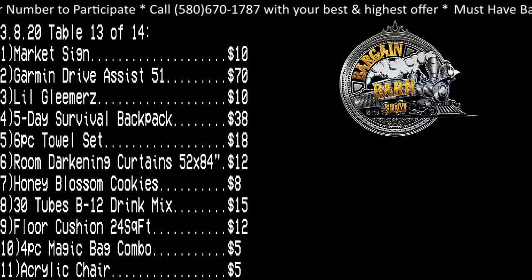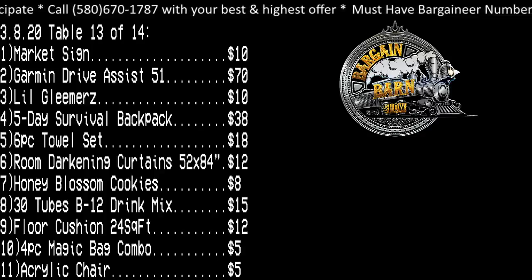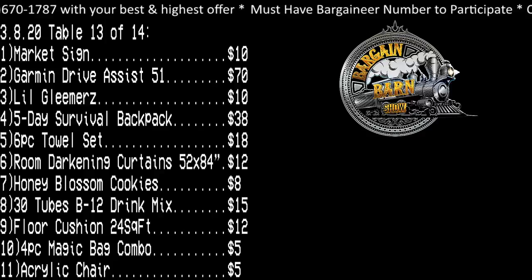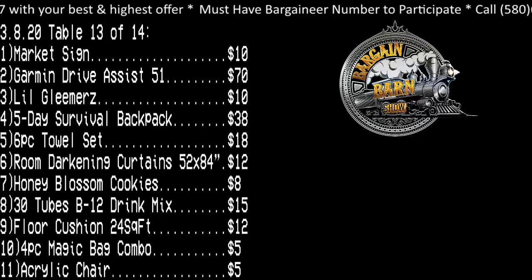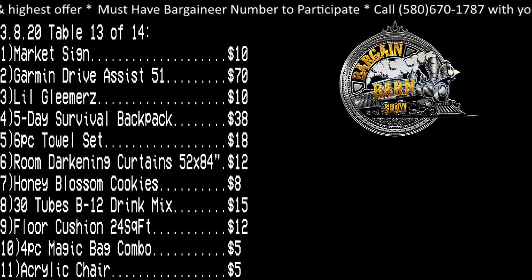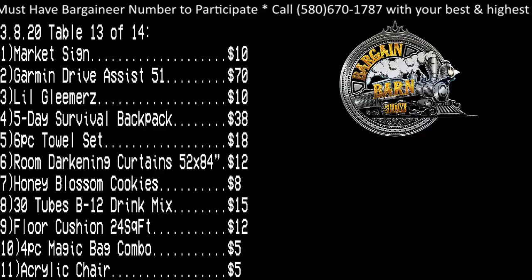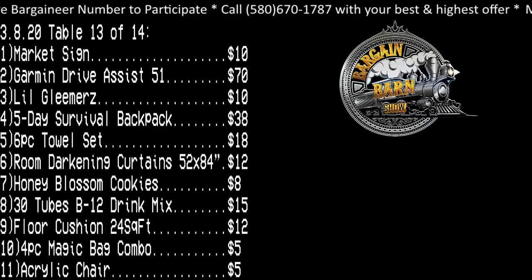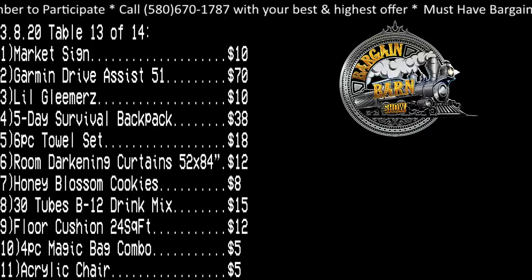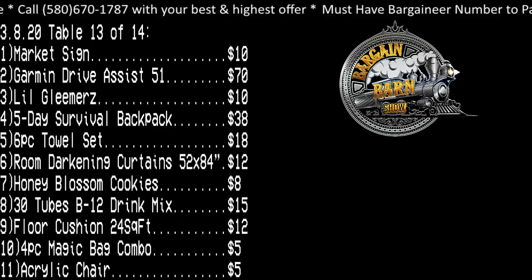All right, we have 10, 70, 10, 38, 18, 12, 8, 15, 12, 5, and 5. Table sold. Market sign sold for $10 to 566. The Garmin GPS sold for $70 to 450. The Gleamers sold for $10 to 6352. The Survival Pack sold for $38 to 1125. The Towel Set landed at $18 to Bargainer 3110. The Curtains sold for $12 to 2710. The Honey Blossom Cookies sold for $8 to 266. And the 30 Tube Drink sold for $15 to 374. Floor Cushions sold for $12 to 265.